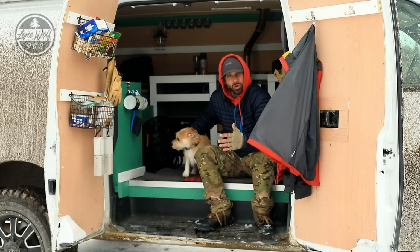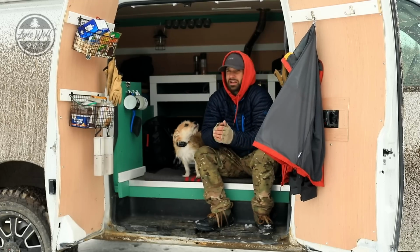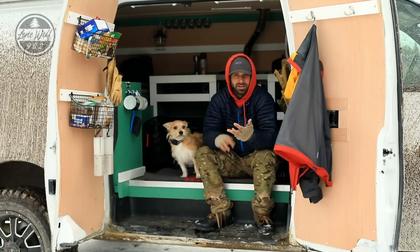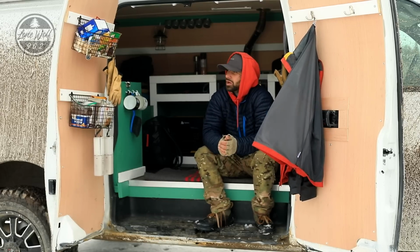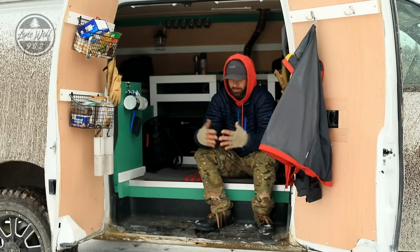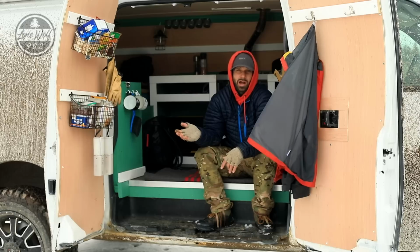Unfortunately, it is so windy right now that I can't pitch the awning off the side of the van. Now, bonus is it's not raining, it's not snowing. There is a chance of it in the forecast, so hopefully we won't have to deal with any of that, and I'll be able to just lounge outside without risking the awning getting ripped off from the high winds.